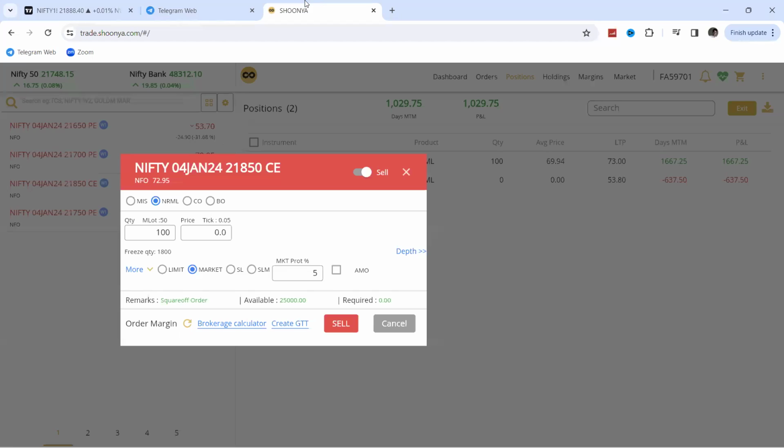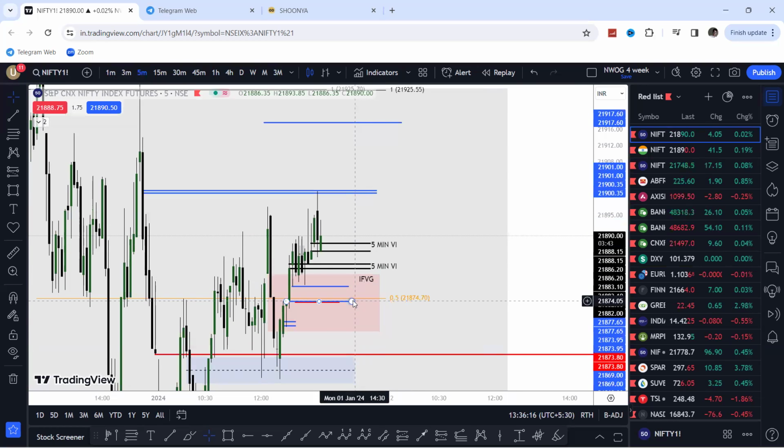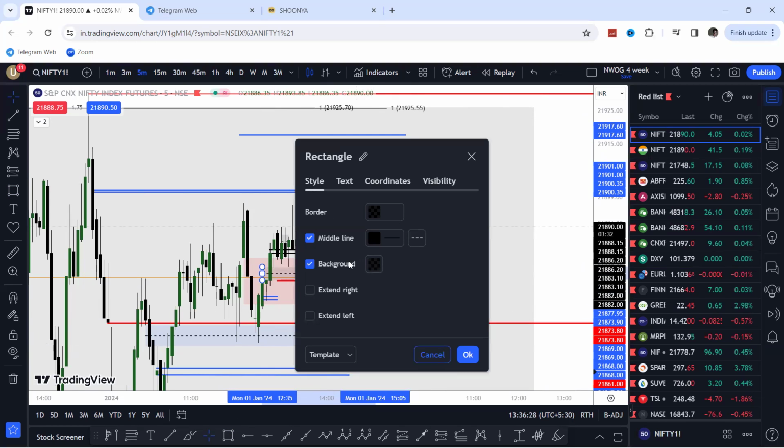So at any given point, the prices can just turn around like this. So I'll be very careful about that. I'm just removing this so that I don't forget where my stop loss is. This is that breakaway gap.